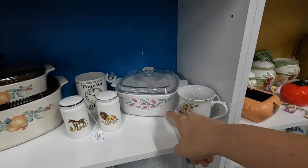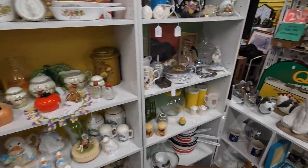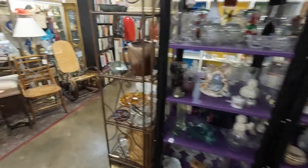Just picked up this Corningware the other day, and this one here. We do pretty well with Corningware. It's kind of an antique mall staple. Didn't really change anything over here.